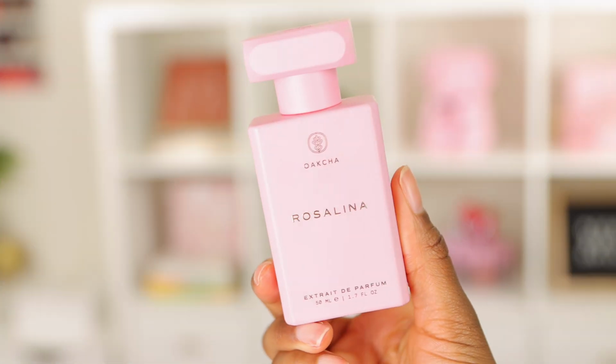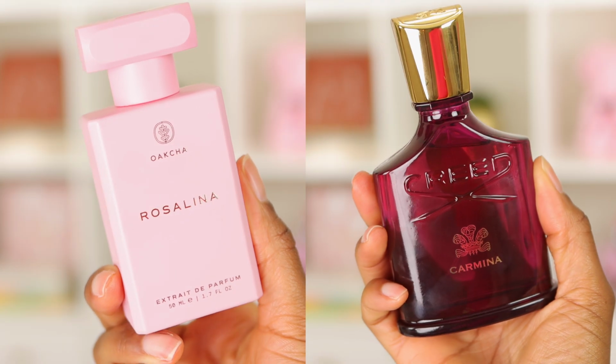All right, so now let's talk about the final fragrance that I have, and that is Rosalina. And Rosalina is an inspired fragrance for Creed Carmina. I've made a detailed video giving you the comparison of the two, my overall thought and opinion on these two. So if you have not seen that video yet, I definitely recommend that you watch that next. It is linked within this video.